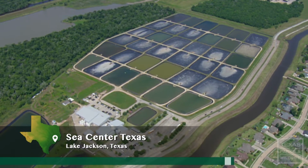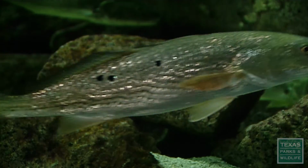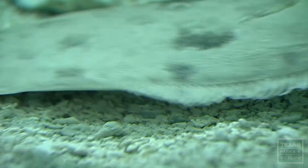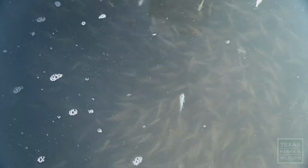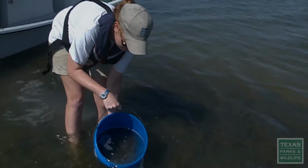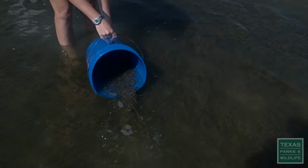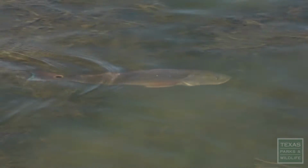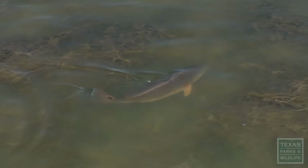Located on 75 acres, the fish hatchery raises red drum, sea trout, and southern flounder, stocking between 10 to 16 million fish into Texas bays each year. And stock enhancement is not just putting fish out there for people to catch. It is the idea of making our naturally occurring population of game fish more robust.